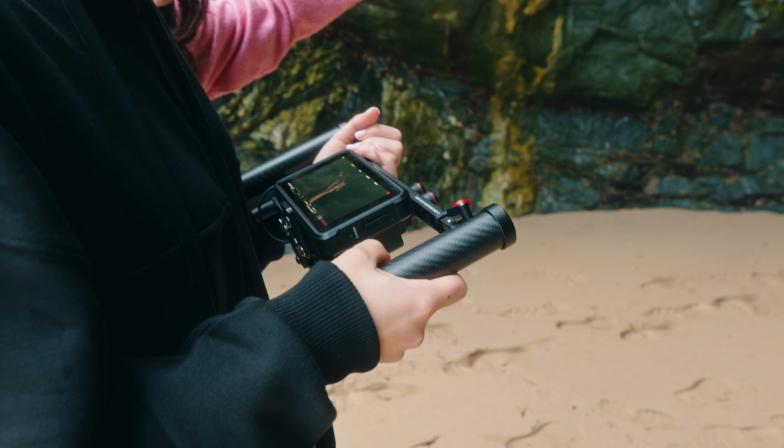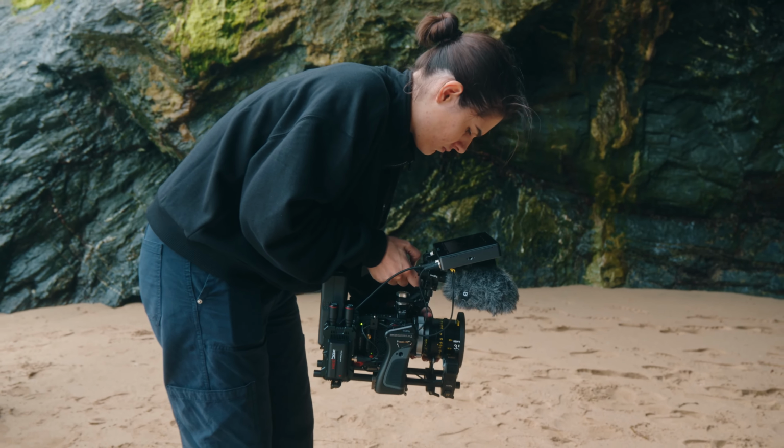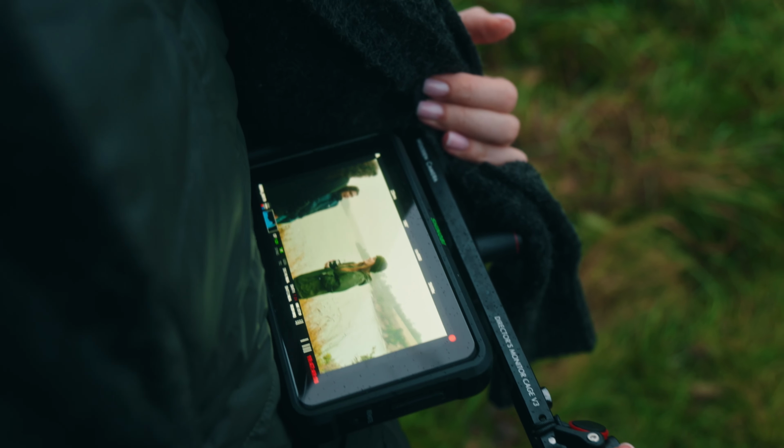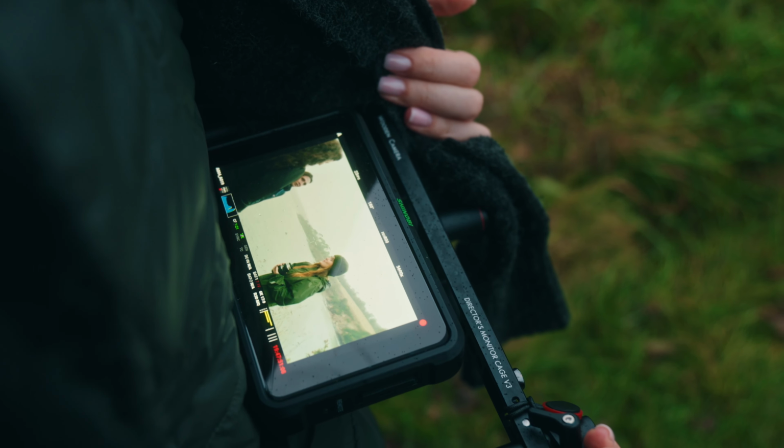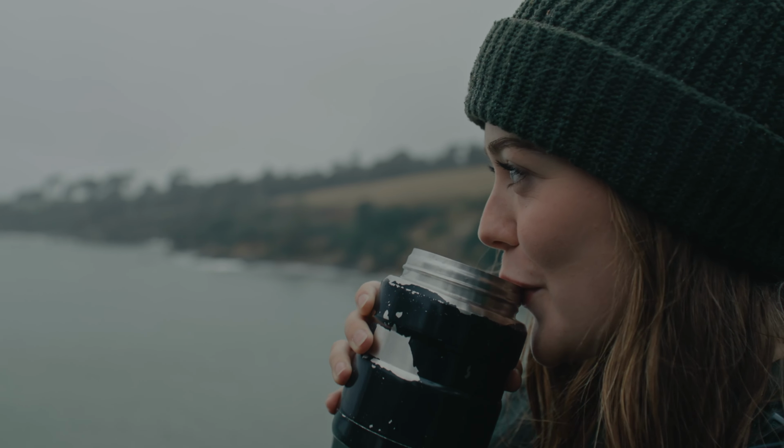So starting with my favorite features of the Komodo. Undoubtedly, that's the 6K RAW shooting capability. I never shoot in anything lower than that anymore. For one, because why not have the best image quality for your projects, and secondly because that future-proofs your work to some extent and it gives you much more real estate to work with.